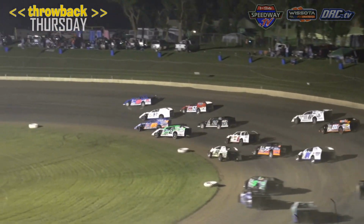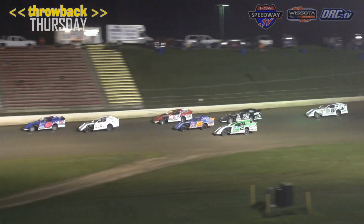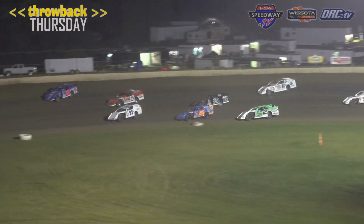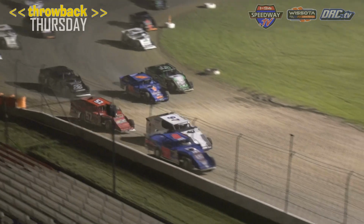I tell you, this freight train just left town, folks. Here they come, 3 wide off of turn 2 down the back straightaway. And Chris Walden's going to take the early lead. Lakin in second. Here comes Thoennes in the 52, trying to come through off turn 4. Hang on and buckle up, everybody.